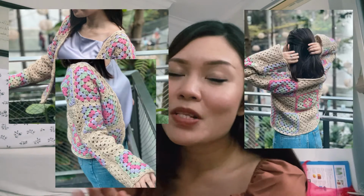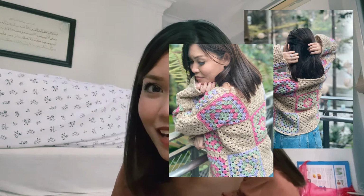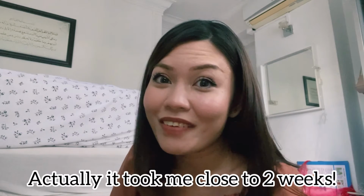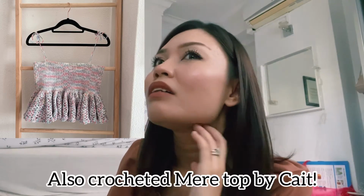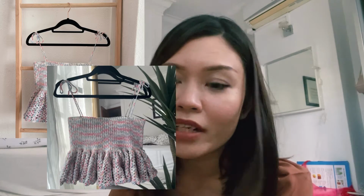And I also worked on my granny square cardigan. For my granny square cardigan, it took me about 1 week because at the end I have to weave in all the ends. That's a lot of ends, so it took me quite a while. Yeah, I think that's all for what I did in August. Also some custom orders. What else did I do? Yeah, I didn't crochet a lot of cardigans.